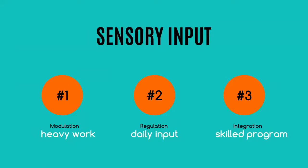Maybe they have chores or extra helper jobs in school. And then number three, we're going to talk about integration of information from the sensory system. So this will help your child to better understand their environment and understand everything all at once together.